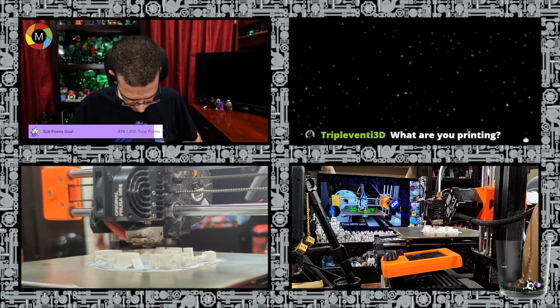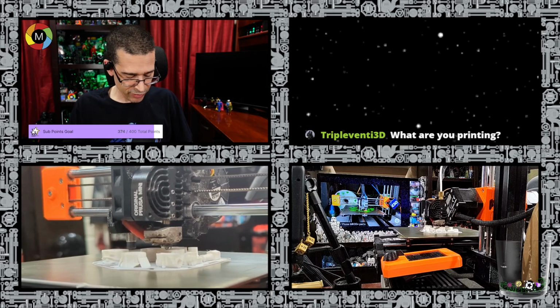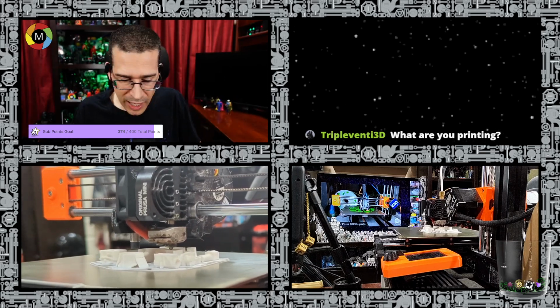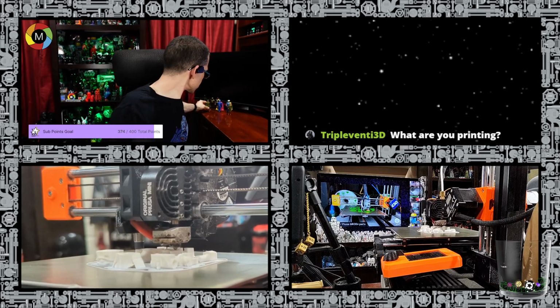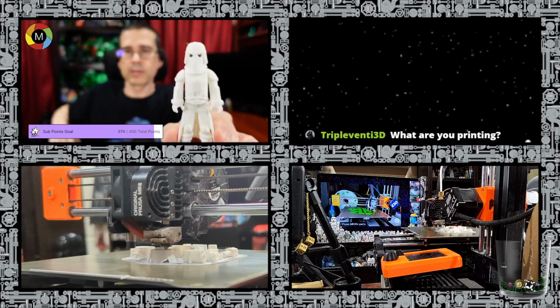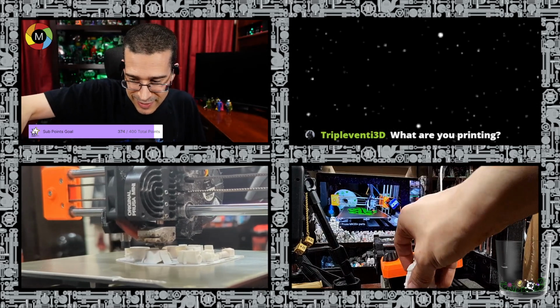There's no doubt though, for $20, this is good. This is good stuff. These are not cheap and chintzy figures. Triple Venti, right now I'm printing another Snow Trooper. Printed one earlier here. And I'm like, oh dude, I'm going to be printing a lot of these. I know I am.